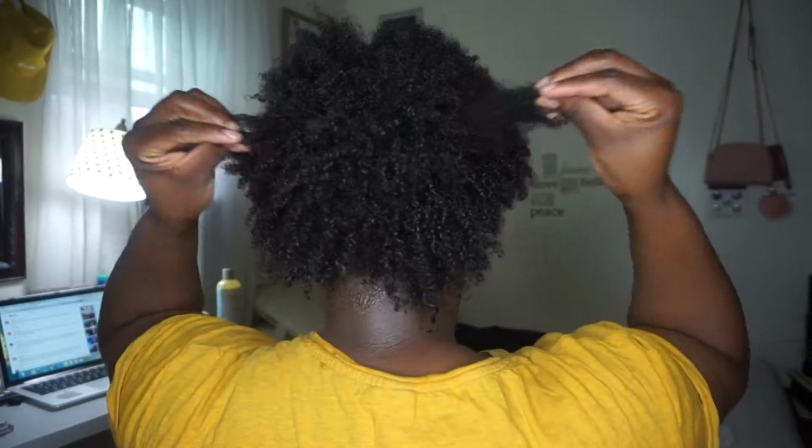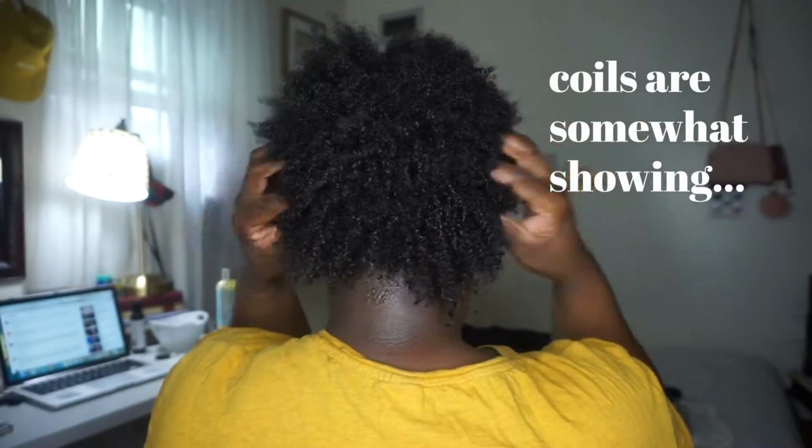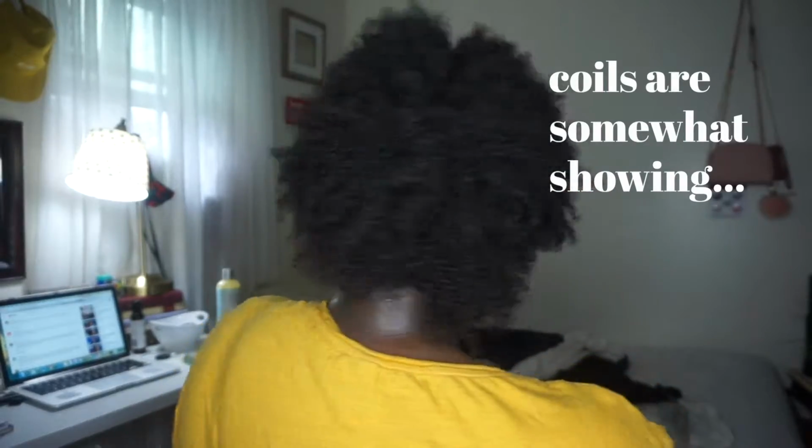I washed the mask out of my hair, and off the bat I can say that my hair is soft. It's very soft. It's very much hydrated. This is the back of my head. This mask was a really good mask.